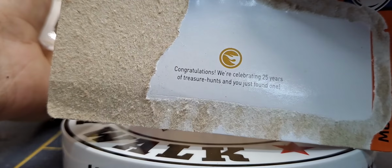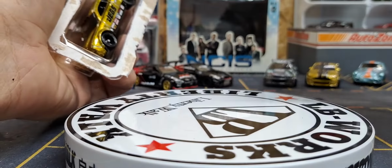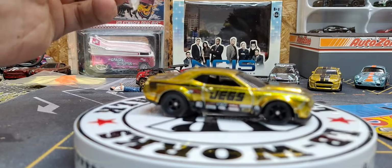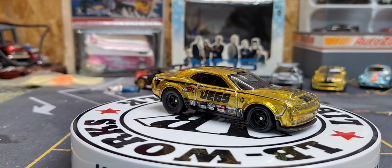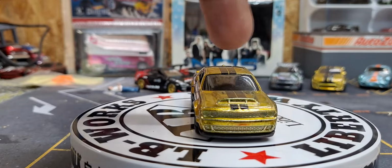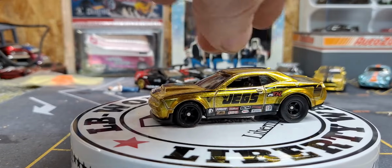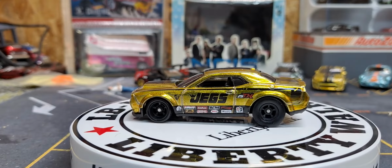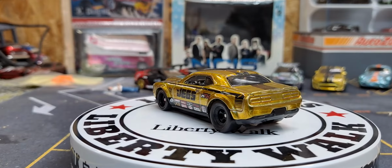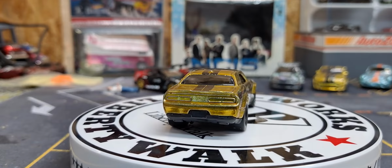You see, congrats. We're celebrating 25 years of treasure hunts, and you just found one. I didn't just find it, but I just cracked it open. And man, does it look awesome in the gold. Love it in the gold, love it in the Jegs, and love it with all the racing stickers on it. Knew I wanted it for the super collection. I don't ever see it going down in price.